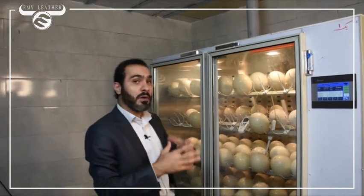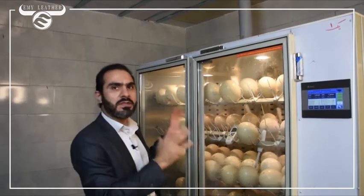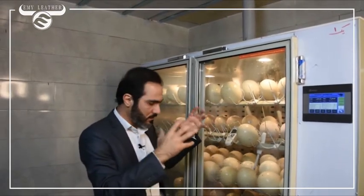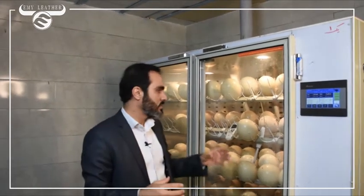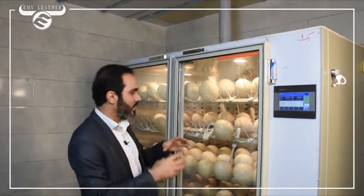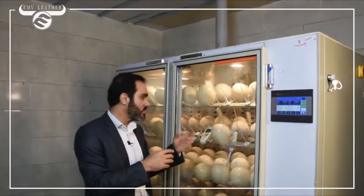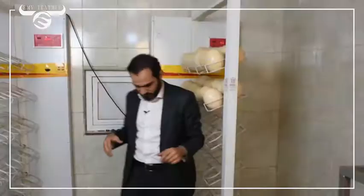Okay, after the first phase, when the eggs are kept in the storage room for a couple of days, they are now in the incubator equipment. This equipment is in charge of the main fertility and breeding phase of the eggs. You can see that there are little spots on the egg, and these little spots indicate breathing.